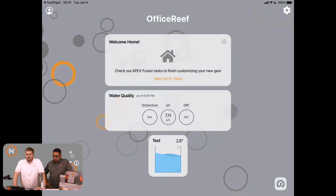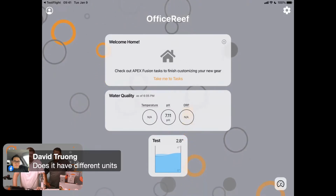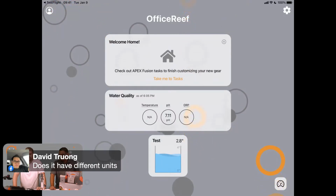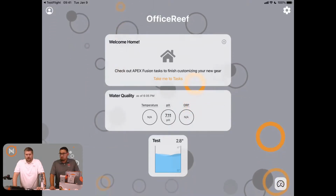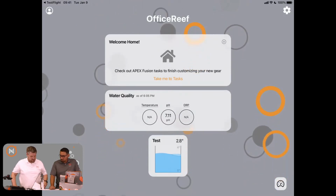Anything good in there? Units. Yes. Does it have different units? Of course it does. It takes care of all of our customers, both domestically and internationally. It will support centimeters and inches, no problem. Okay, great. I think we knocked that LLS and answered a lot of questions about how it works.